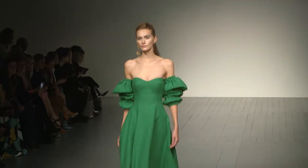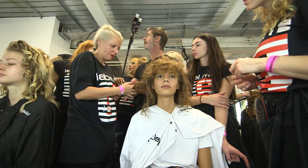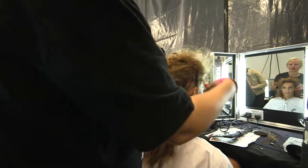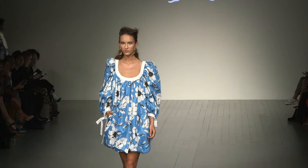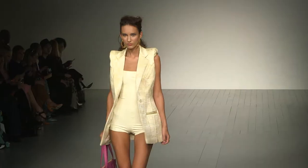So for me today, heading Paul Costelloe is a big honor because I started as an assistant on Paul Costelloe 12 years ago and really seeing this amazing collaboration and dedication of him and the partnership that is like family, it's a beautiful honor for me to be here today.